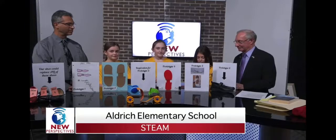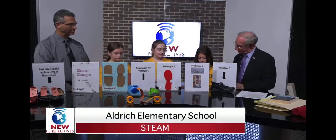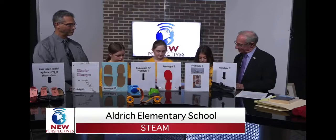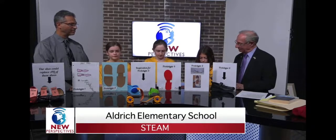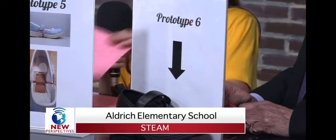Some adjustments were made so the peg system works better, and the shoe is more like a typical dress shoe worn by children. It has a removable insole to access the adjustable peg system, which allows you to change the size of the shoe as needed. This prototype is wearable but is not recommended for regular use just yet.